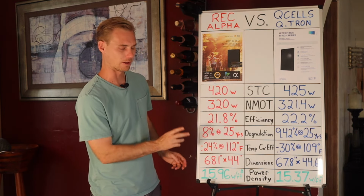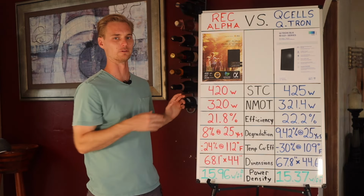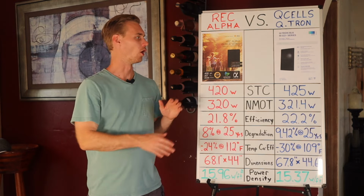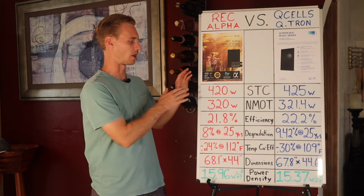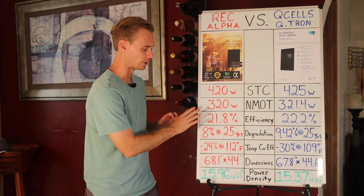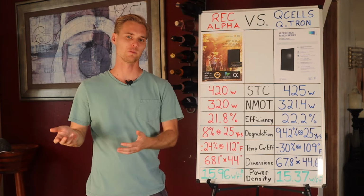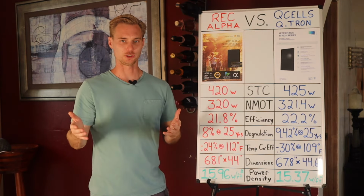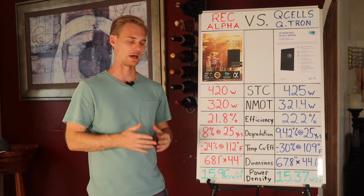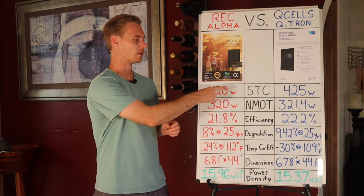Okay, great. So now let's talk about dimensions, because this also comes back to this STC rating and these watt ratings. Something to understand is in the last several years, all the manufacturers have been racing to have the highest watt ratings possible, because most people that don't really understand all these specs just think, hey, the highest watt rating is best. So how you achieve that without adding more efficiency and technology that's going to make the panel actually more power dense, which I'm going to explain in just a second, is you just keep making the panel bigger and bigger.